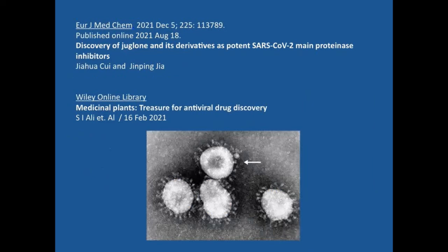So the European Journal of Medicinal Chemistry published an article this year, or last year, so that's 2021, August 18. The December 5, it must be 2020. Discovery of juglone and its derivatives as potent SARS-CoV-2 main protease inhibitors. So that was looking at the current epidemic that seems to be going around.